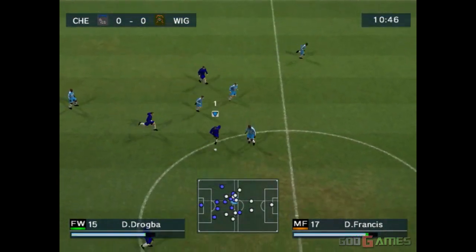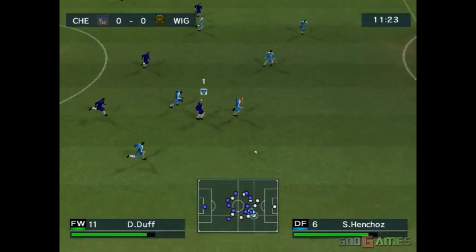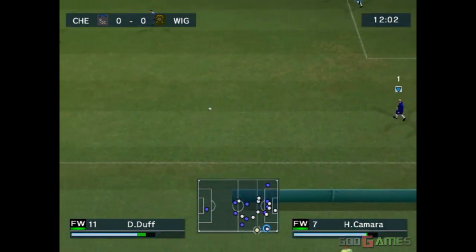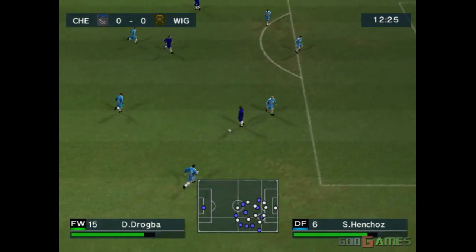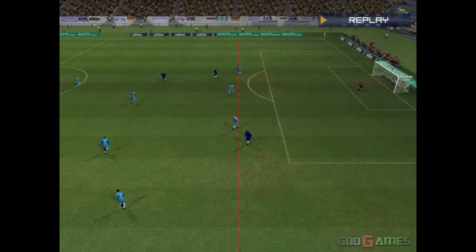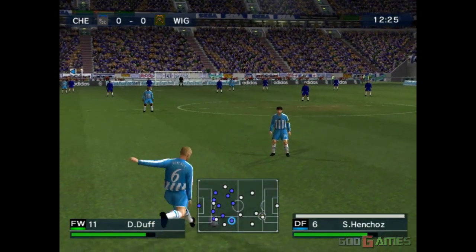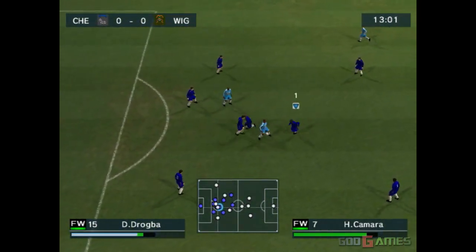Lampard. Plays a short ball wide. Duff. It's a throw-in. Throw in there. Offside, no doubt about it. Now, let's have a look at the replay. That was offside, but it was a very close call. He's going to catch the back four out on one of these runs. The defence is wide open.